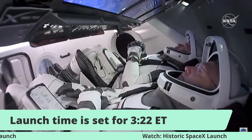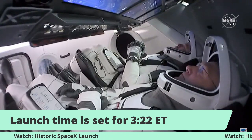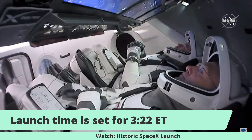But in the meantime, it sounds like Falcon 9 and Crew Dragon are healthy. So the vehicle's in good shape, right? It sounds like a little bit of a repeat from Wednesday, that we're just keeping an eye on the weather at this point.